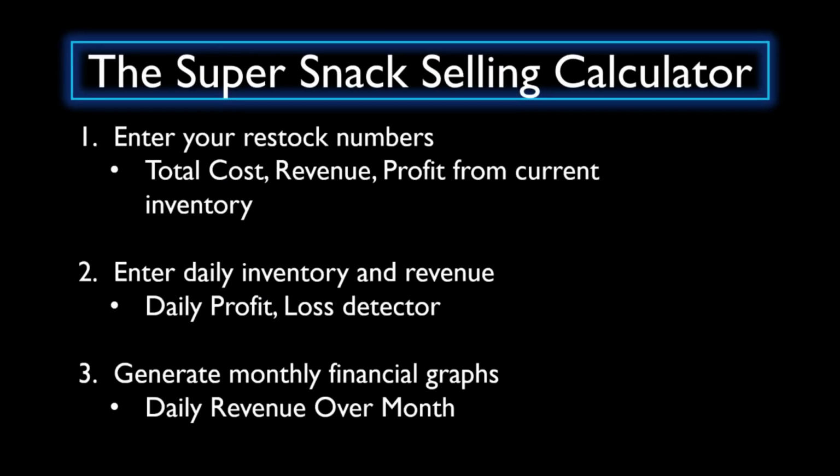So essentially the calculator is made up of 3 parts. The first one, you enter your restock numbers. This calculator has a monthly view. You reuse a new one every time a new month starts. And you can enter as many restocks as you do throughout the month. So it shows your total cost, your potential revenue, or how much your inventory is worth, how much money you could make. It also shows you the total profit from your current inventory from all your restocks. Then the second component of the calculator is where you enter your daily inventory and revenue.